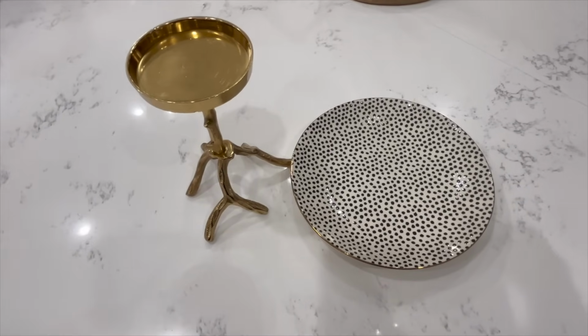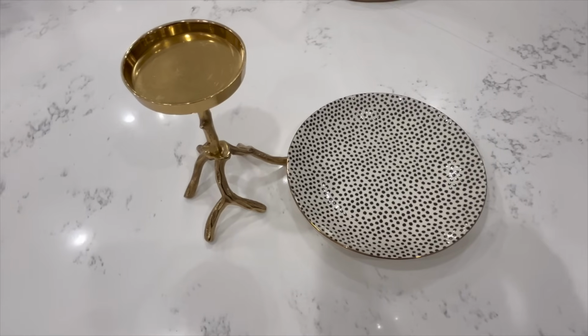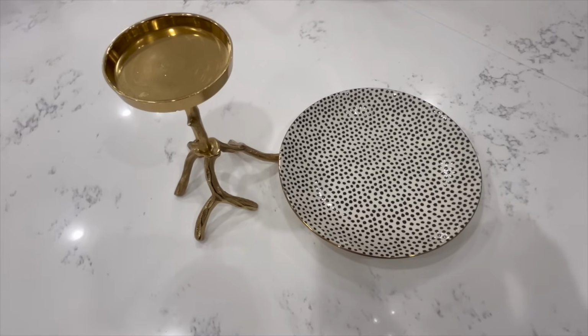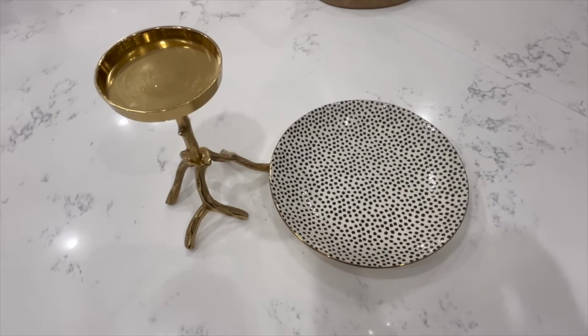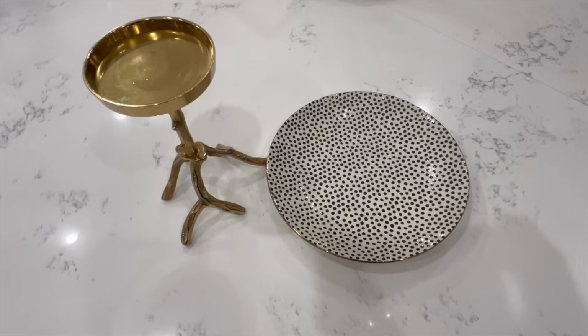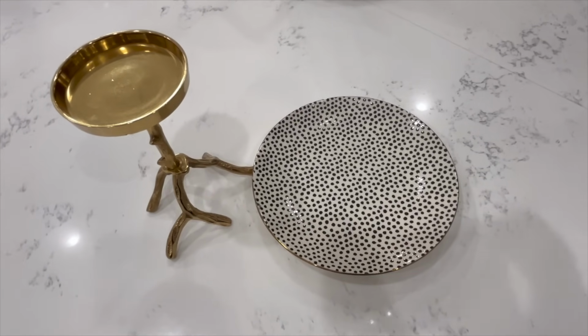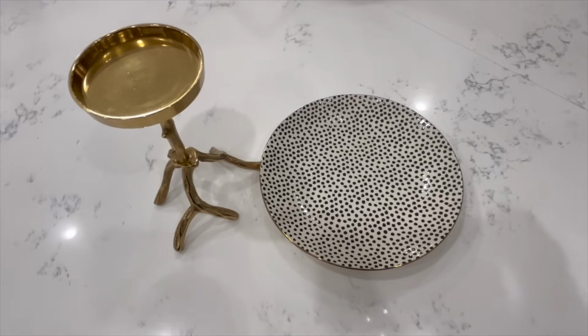Because of the amount of stuff that is going to be in the living room as far as the tree and the garland, I want very minimal things on the coffee table because otherwise it just becomes all encompassing and very overwhelming to try to know what to look at and all the things.